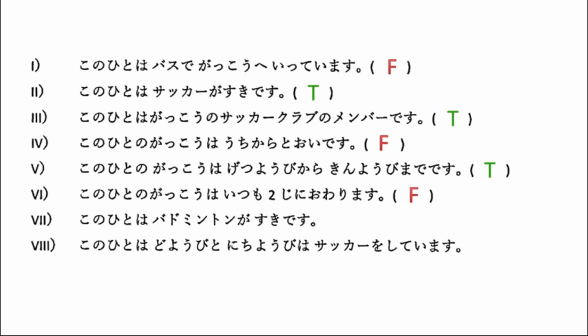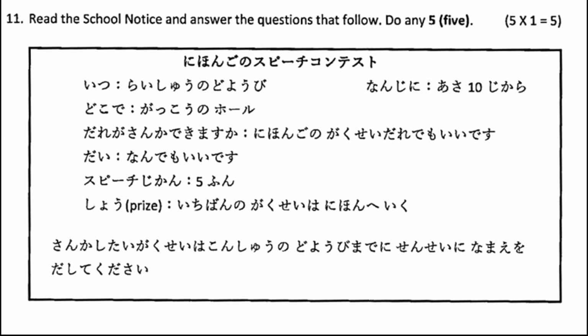The seventh statement is この人はバドミントンが好きです。Since this person loves soccer and the word badminton doesn't exist in this passage, the answer will be false. The eighth statement is この人は土曜日と日曜日はサッカーをしています。Since 毎日 is mentioned in the last line of the passage, the answer will be false. Next, let me go to the 11th question, which is read the school notice and answer the questions that follow.